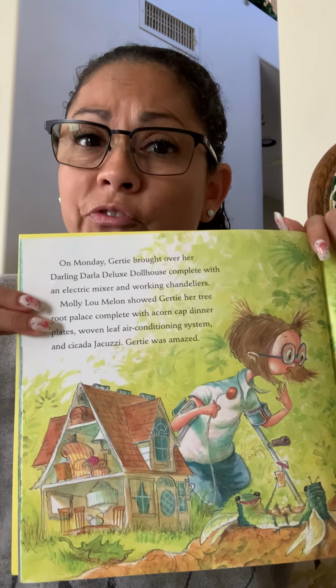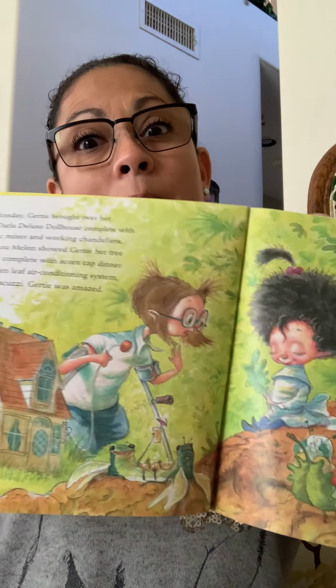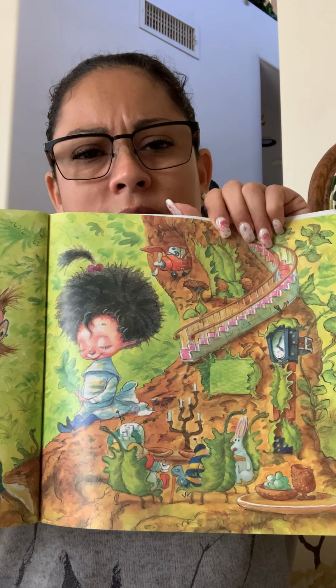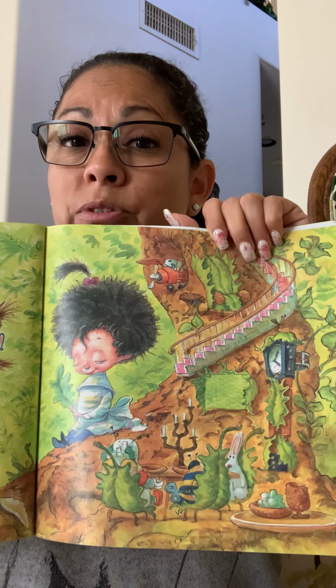Look at her dollhouse. Of course, she has the little furniture and the little beds. But Molly Lou's, look at that. Leaves for chairs, acorns for bowls. What an amazing idea. That's the one I was telling you about.